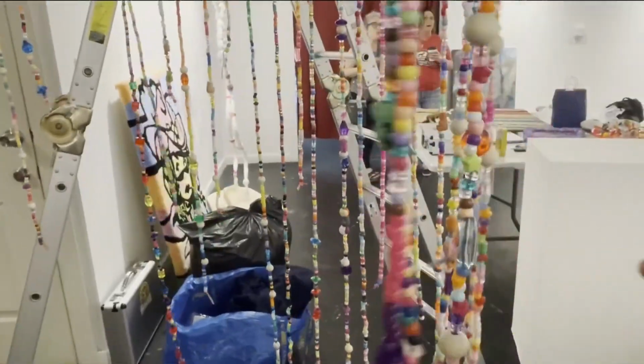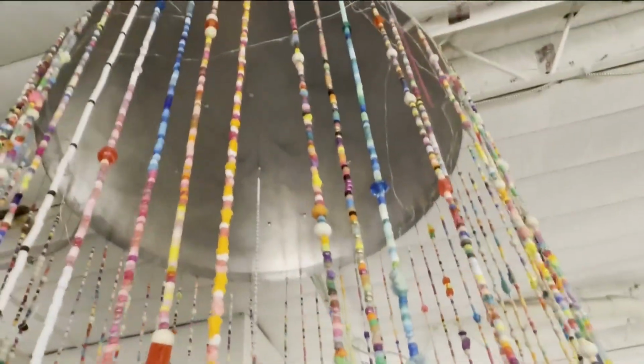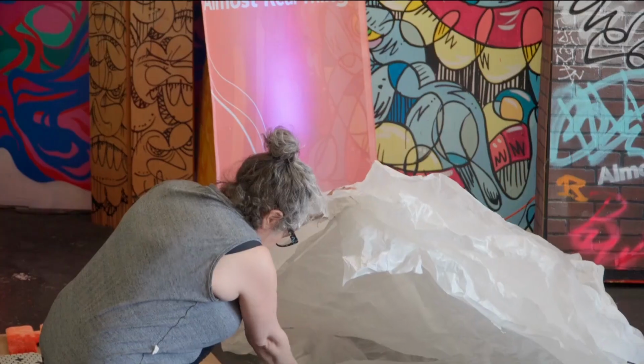And for the next few weeks, this artistic vision will be brought to life, welcoming everyone to touch the art. I think it just makes it more powerful, brings us together, and we can have this shared experience now.